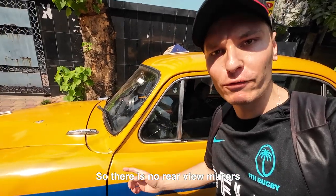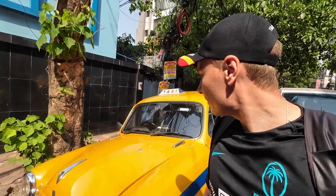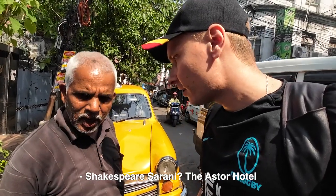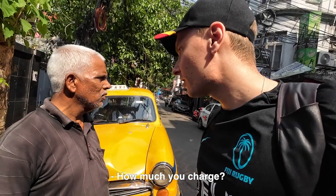So there's no rear view mirrors. They can drive. Shakespeare Sarani, the Astor Hotel. How much do you charge?